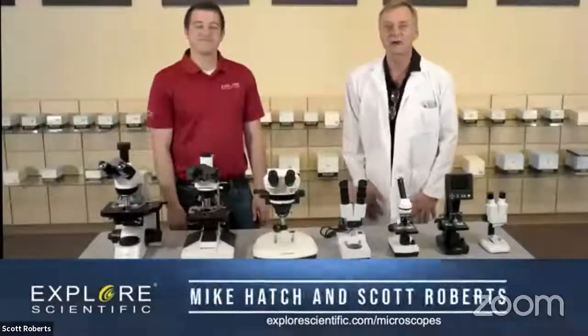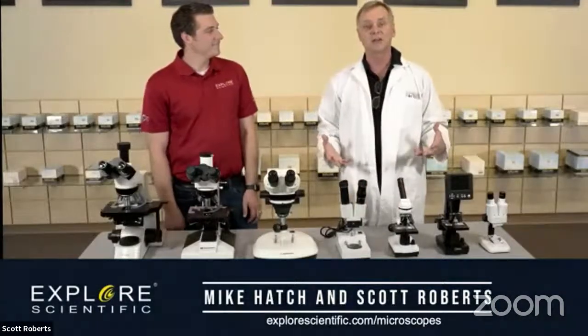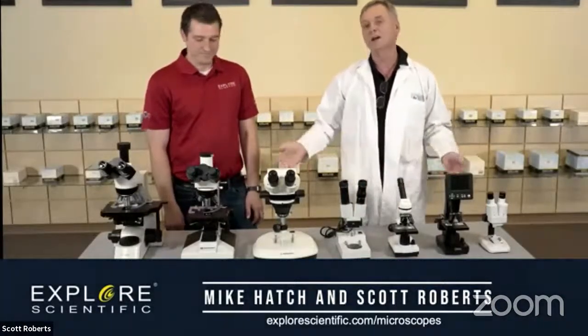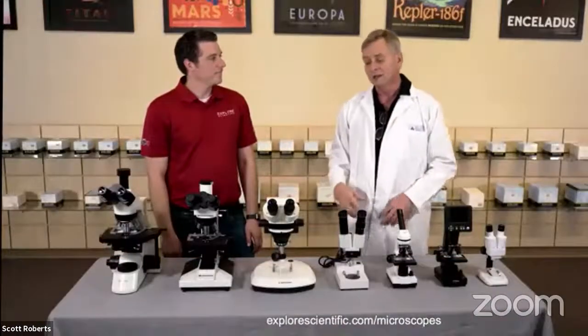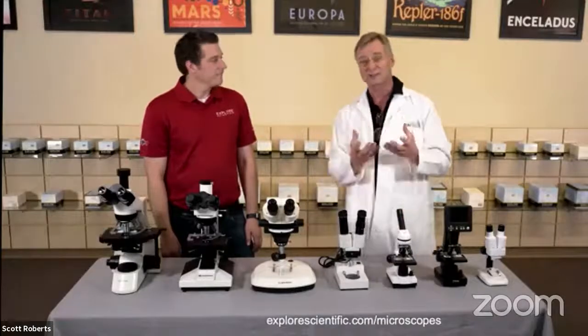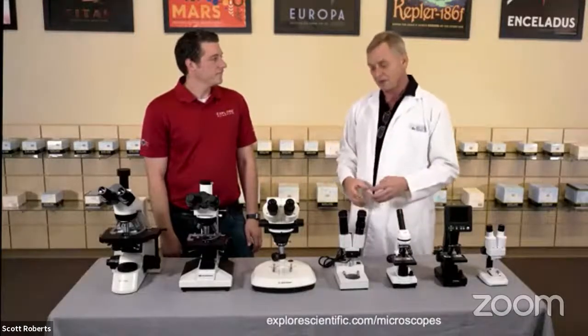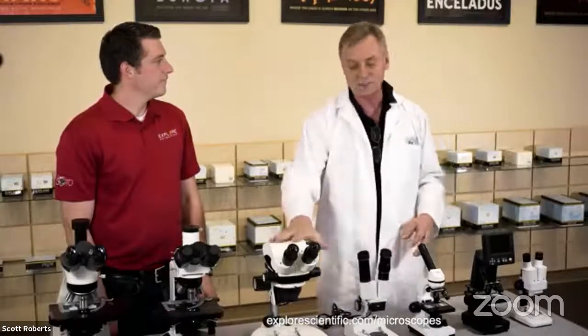Hey everybody, Scott Roberts here with Mike Hatch, and we're here at Explore Scientific Live, and we wanted to show you the Bresser line of microscopes. Now we're just showing a few of them here. We've got microscopes that do fluorescence work, some used for metallurgy. A microscope like this can look at 3D objects, including things like circuit boards, or if you have insects or anything like that, this does an amazing job.